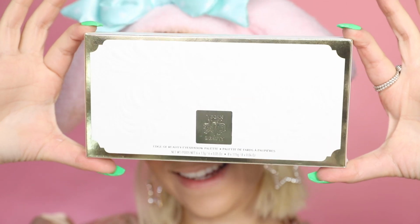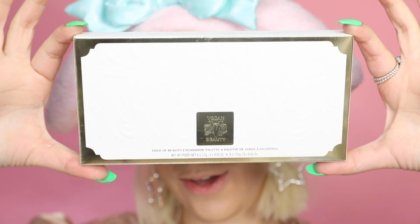Base is done. So I've just done my brows and faux freckles off camera and we've zoomed in because we're onto the eye makeup now, and I'm so stoked to show you what KVD Vegan Beauty has launched because you're going to love it. They have launched a new palette called Edge of Reality. Dun, dun, dun. So let's get it out the box.